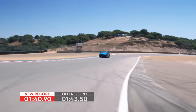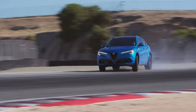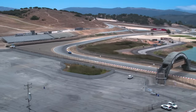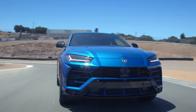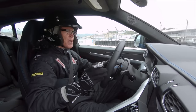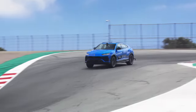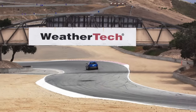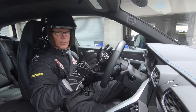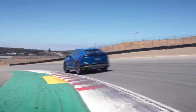There you are, folks. Randy Pobst just broke his own production SUV lap record, beating the Alfa Romeo Stelvio Quadrifoglio by over 2 seconds. Pretty good for a 5,000 pounder. The Lamborghini Urus, really well-behaved SUV. Not a sports car yet. Here on the racetrack, the weight shows up in terms of getting the car down, pointed to the apex. I actually thought the car was great on the street with aggressive driving. The track, it's just a little too much for the Lamborghini.